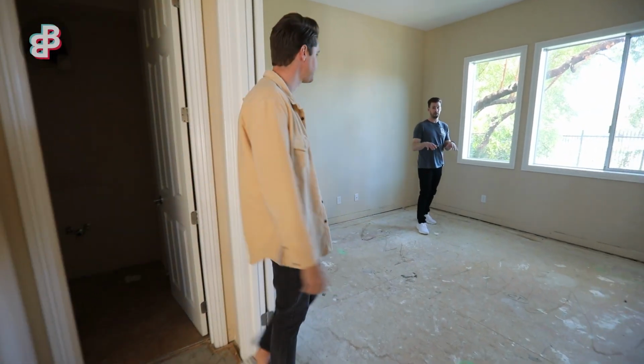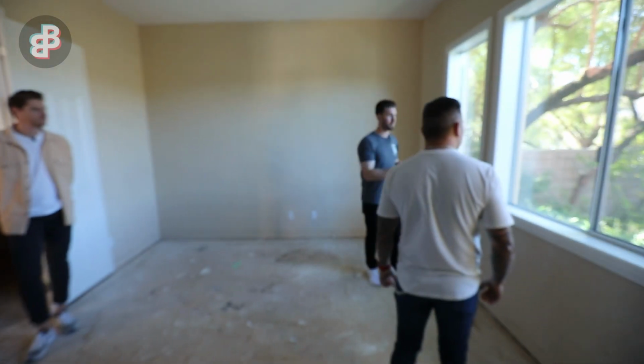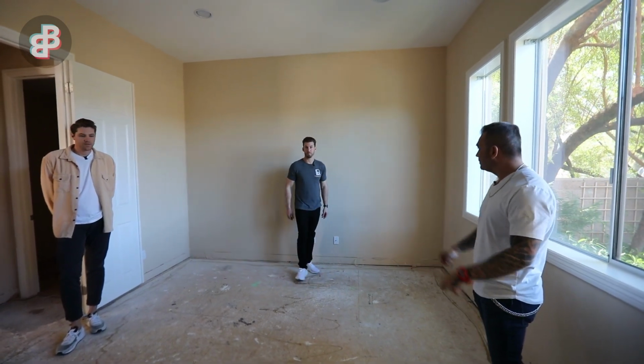So it's elevated above the lower level. You have beautiful views of the fairway and the golf course of Southern Highlands Country Club, beautiful views of the backyard, and it's a pretty good sized office to work out of. Yeah, are you guys gonna do any outlets on the floors as well? You know, the room's not super big.